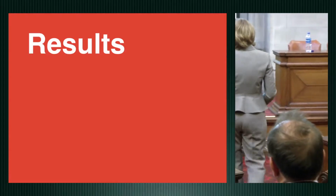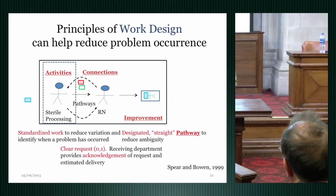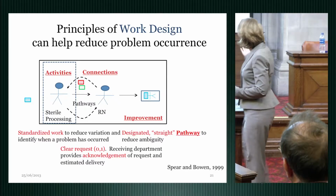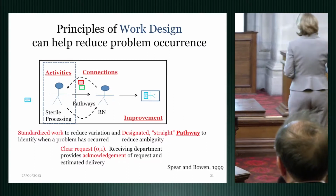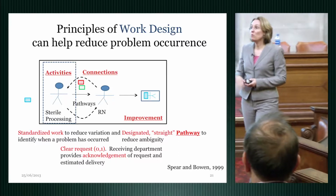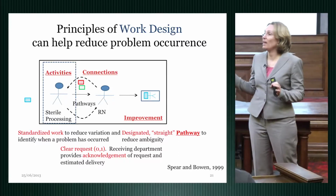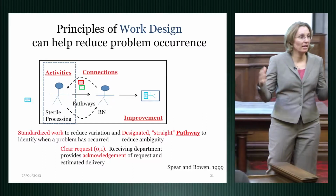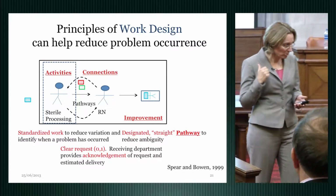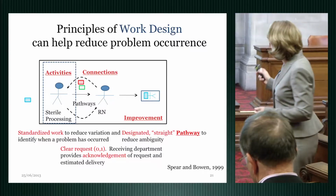First of all, what we learned was that the principles of work design can be very helpful in preventing problems from occurring in the first place. By work design, I'm primarily drawing on the article by my two advisors, Steve Spear and Kent Bowen, who studied the Toyota Production System. They distilled what's called the DNA of the Toyota Production System, and they came up with some rules-in-use that I'm going to walk you through now, which are the principles of work design.